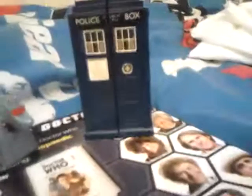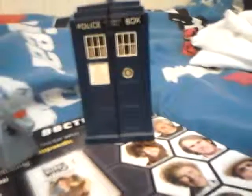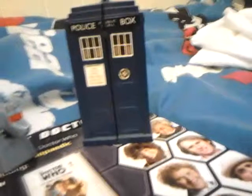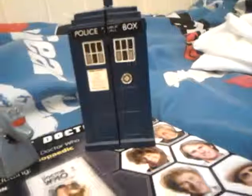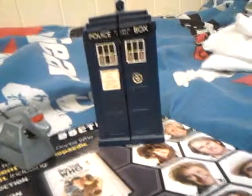Hello and welcome. Unfortunately, this is my last Target collection, unless I buy some more. But anyway, let's take a look. I have two doctors here, as I'm not really keen on one of them, so I thought I've only got one book on him. So let's take a look at what I have.